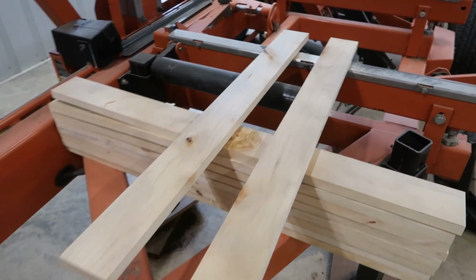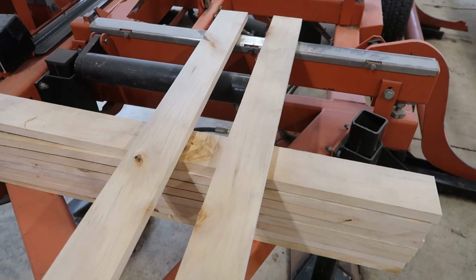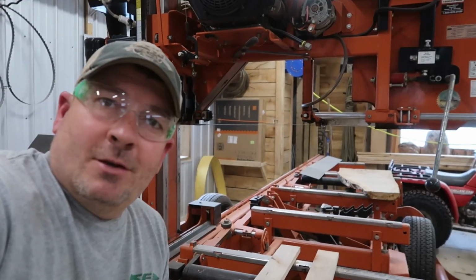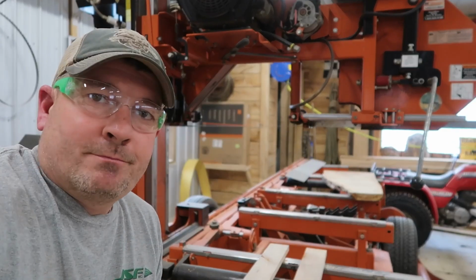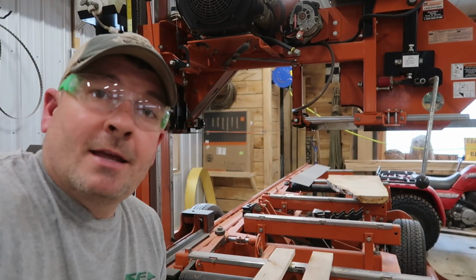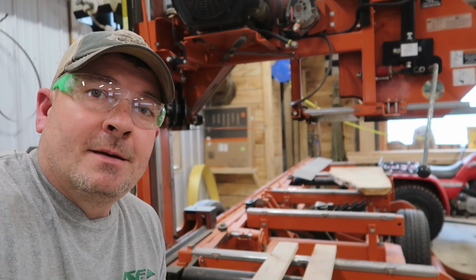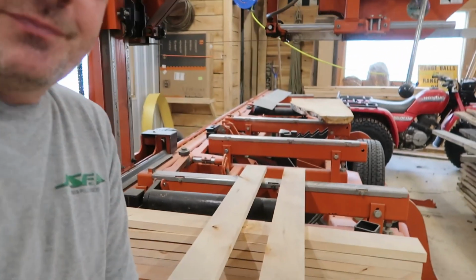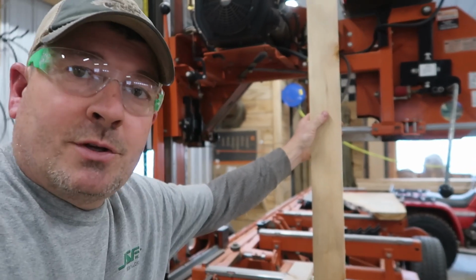Now that we have this planed down and ready, this will be pieces of the trim. This River Birch, Birch Please. It looks a lot like pine. I would think that if I would get a piece of pine, plane it down, it'd be hard pressed to tell the difference between those two. I really do.